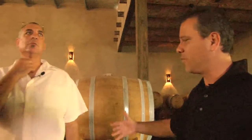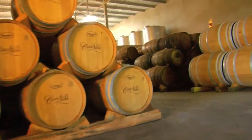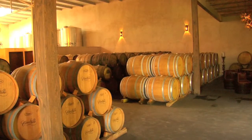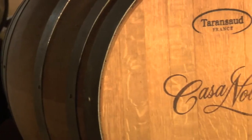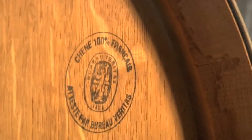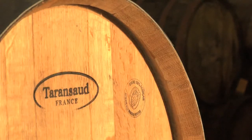They get their moisture from the bottom, from the floor. We have to put water 2-3 times a day, and these are our proven performers. We're using French white oak, new French white oak barrels. That means no other type of liquid or alcohol has ever been there before.